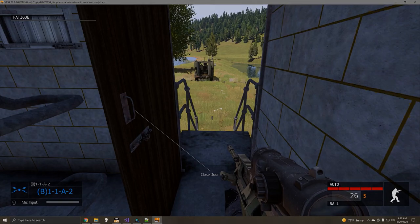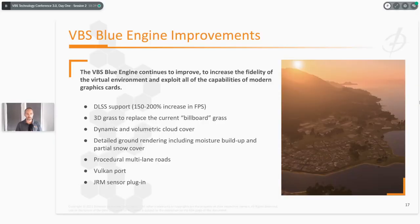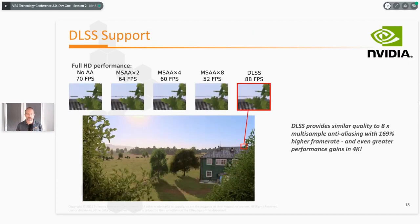Okay, so we're now moving on to VBS Blue engine improvements. And just a reminder, I'm talking about improvements that are coming in the near future here. So let's talk about DLSS first off. I should say by way of introduction, that VBS Blue is the game engine that underpins both VBS4 and Blue IG. We built it from the ground up for very good reasons. It's WGS84 compliant. It's really built for military specific use cases. And it's looking fantastic, as you'll see through these different demonstrations.